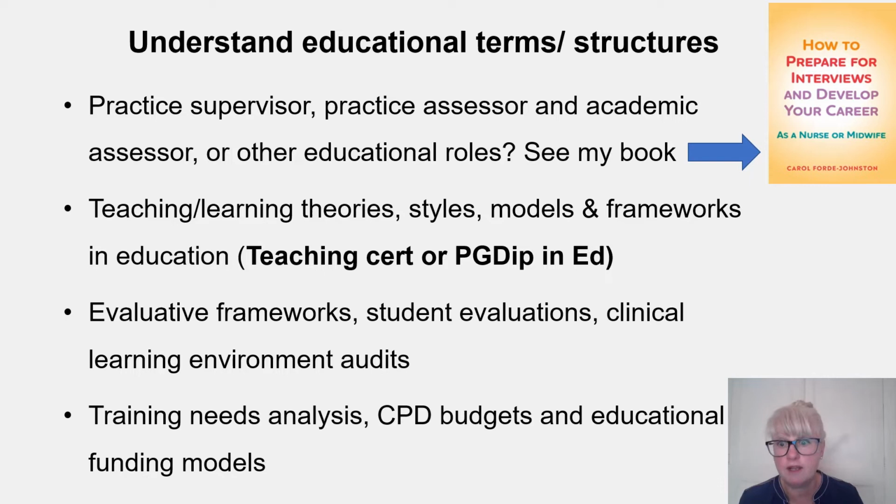With education, it's about assessing, implementing your teaching and your support and evaluative frameworks. So look up evaluative frameworks. You may see them in your job description, student evaluations, or you might be linked to clinical learning environment audits if you're a practice development nurse who is leading education across several areas. There may be placement learning environments for students that you may become involved with. So understanding what they are and having a read around these areas is helpful. Training needs analysis to support clinical practice development, budgets and educational funding models may be linked to your role as well. So this is all helpful towards narrowing down some of your preparation.